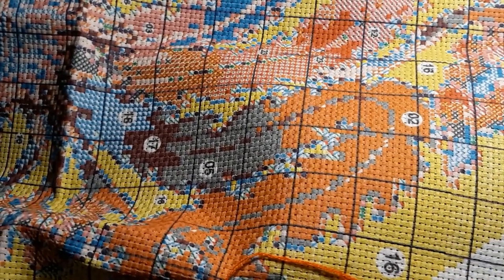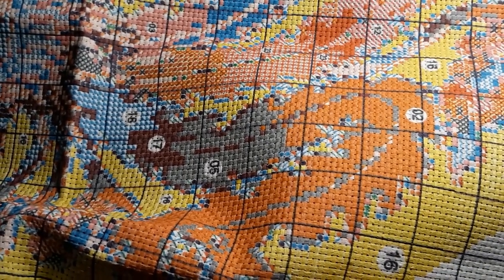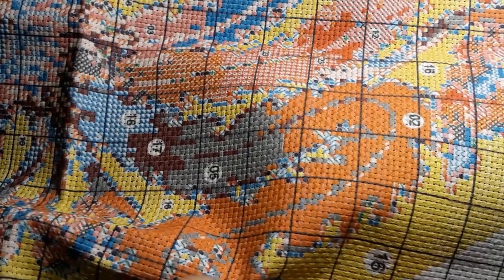Oh, I was going to tell you what color this is. It's 606. It's a bright orange. I mean, it's a jack-o'-lantern orange.